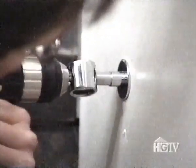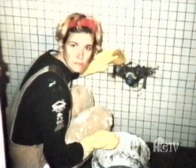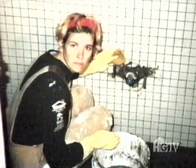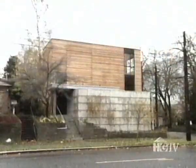Building the house and first demolishing the house and then building the house was a pretty exhausting year. We worked weekends, we worked nights, we were dirty all the time, it was dusty. Now they plan to work just as hard, growing the history of their old Queen Anne house.